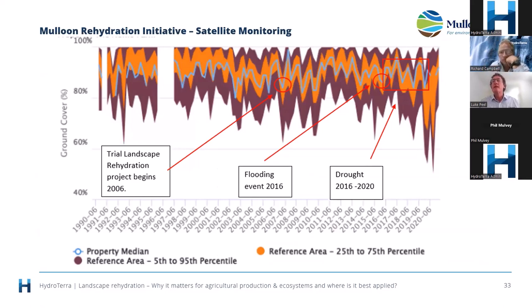This graph here is one example of a product that can be generated, which is looking at the pasture cover levels on the pilot project area. And compared with properties in the 5 kilometre radius, prior to the 2006 rehydration works, pasture cover is low and is in the bottom percentiles of comparative properties of their cover levels in the 5 kilometre radius.